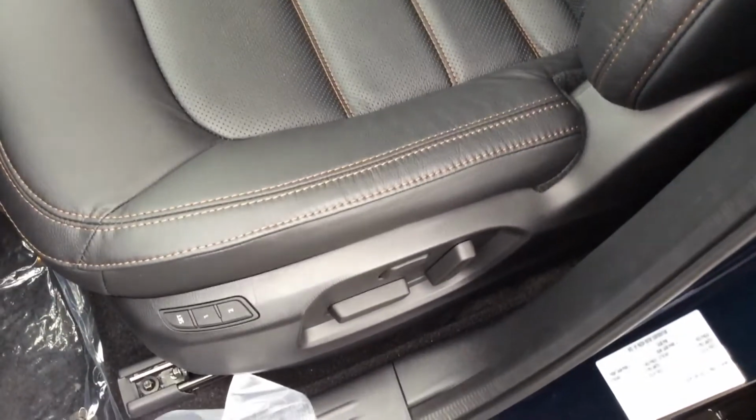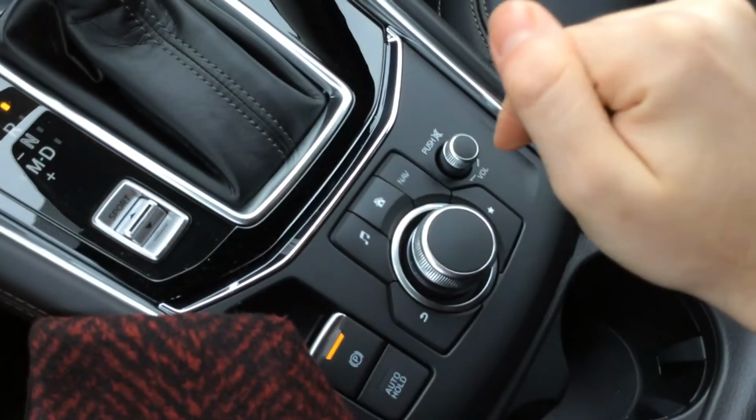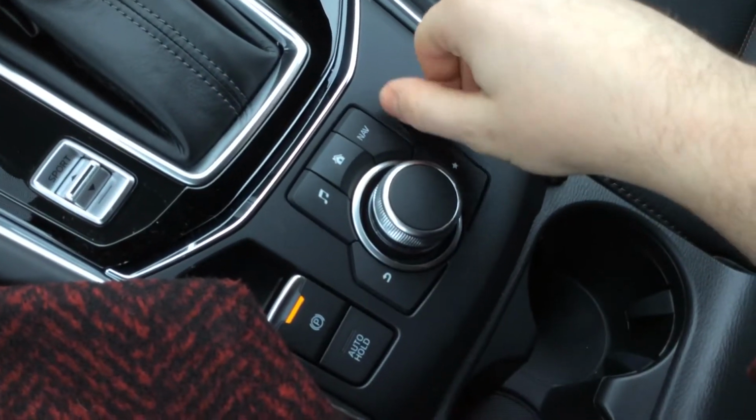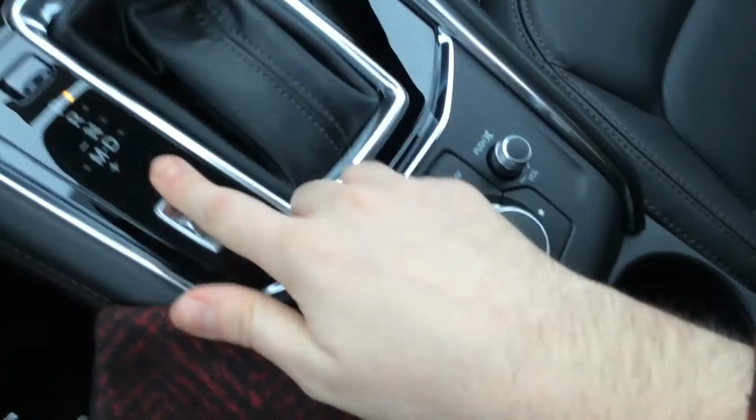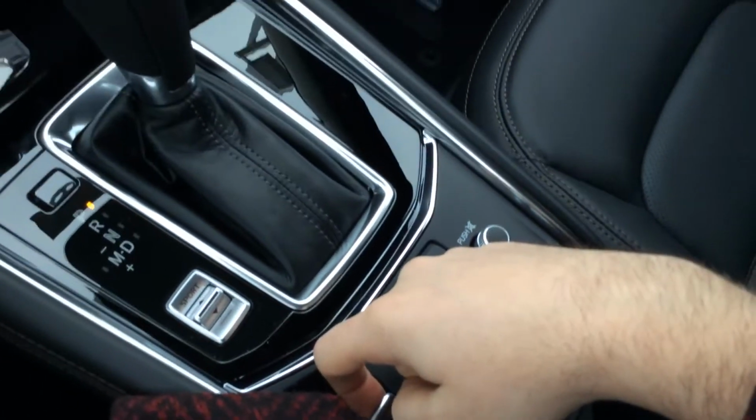And you'll have these very heavily bolstered leather seats that are perforated with memory functionality that you'll see set 1 and 2. So hopping in here real quick, this rolls around, it rocks around, and then you just press down like a joystick to make a selection. Volume for your radio is over here.